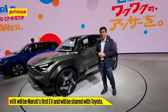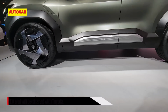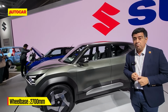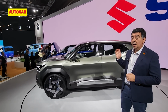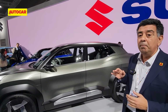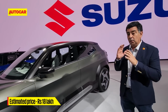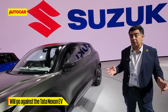It's also going to be shared by Toyota, 4.3 meters long, 2700 wheelbase, and really this is going to be a very, very important model for Maruti because they're going to try and crack this EV market with this car. It's going to be well priced. They are struggling right now to get the costing right, but what we are told, it will be around the 18 lakh range. So not very, very cheap. It'll go head on with the Nexon, but what we are told, the tech inside is absolutely fantastic.